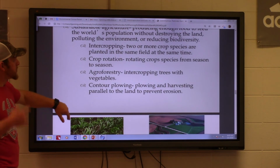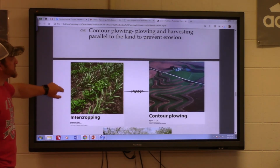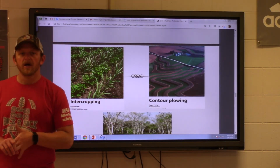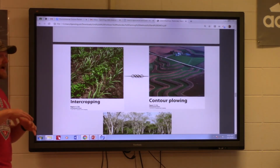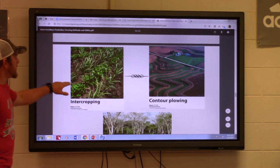We talk about contour plowing and harvesting parallel to the land to prevent erosion. You see that a lot of times with contour planting, you see it on the side of a hill a lot of times. So you'll see this a lot in Japan, you see it a lot of places in the Philippines where they have higher elevations, and those higher elevations they use the contour planting.